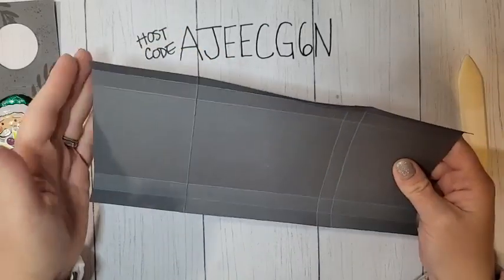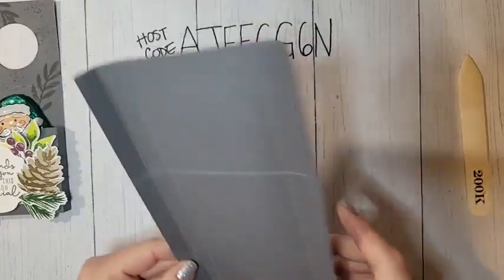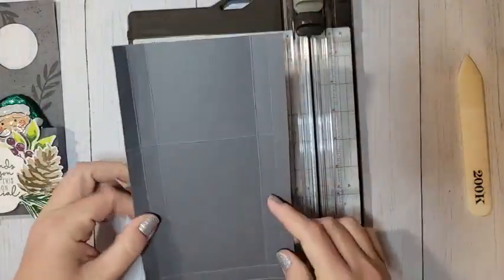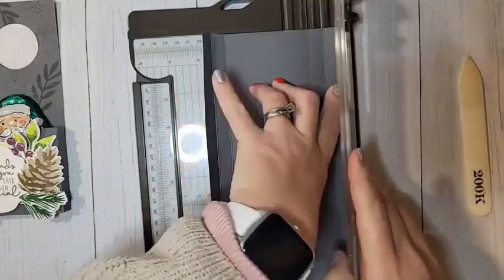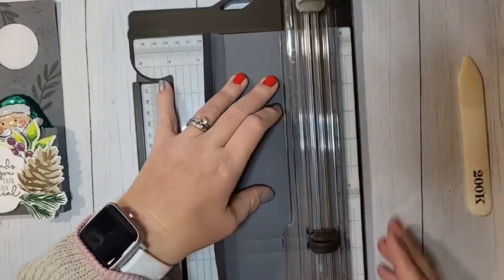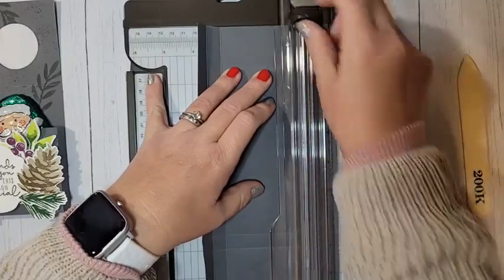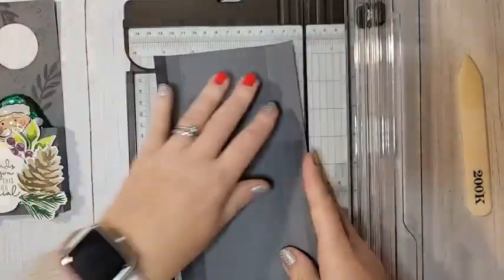So from the left side all the way down to that second score line down here, we're going to trim off. And I'm actually going to use my paper trimmer for this, just because it's such a long section that we're cutting out, and I just want to make sure that I get it cut nice and straight. So I'm going to slide this in there, make sure that score line is right on that groove, and then my blade here actually has lines on the side where my blade starts and stops, so I can put it all the way down on that score line.